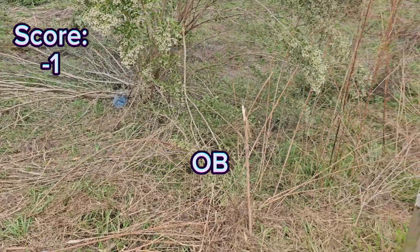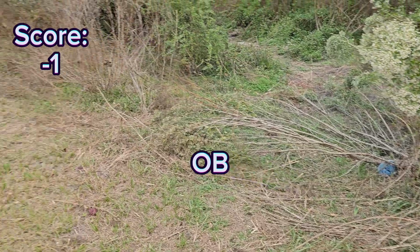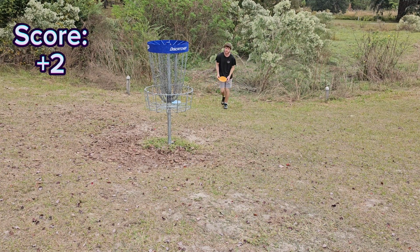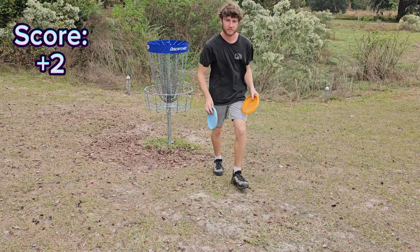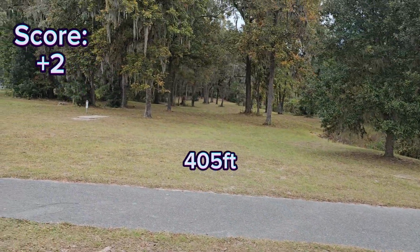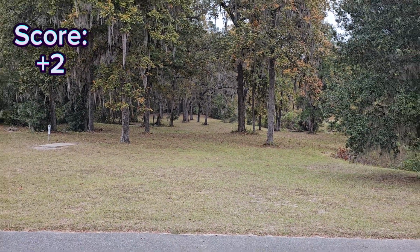I just went back OB, and so let's see, what does that make it, a 6 that I'm about to take? Easiest triple bogey ever. We're throwing 405 feet to position A. Down the fairway, hidden behind a couple of trees back there. This one I'd play for par.